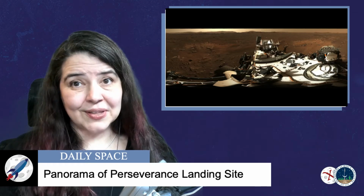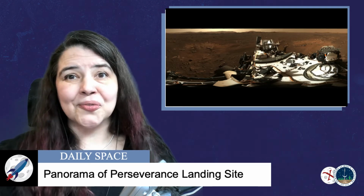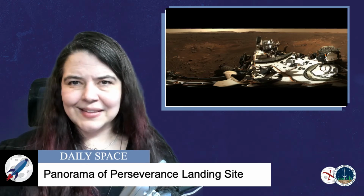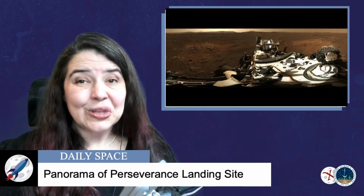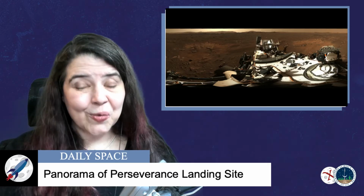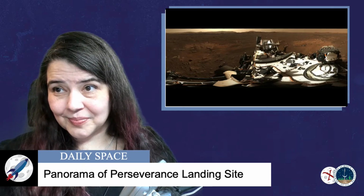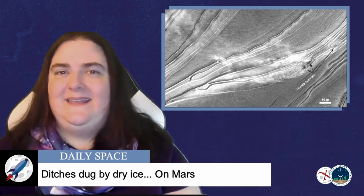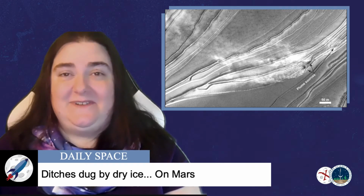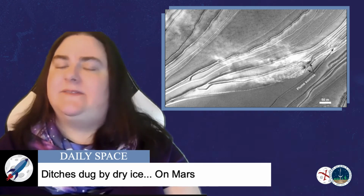The camera that took this image, Mastcam Z, can zoom, record video, and provide wide angle and panorama shots like this one. We'll have the link to the original in our show notes so that you can zoom in and out yourself and really appreciate the scope of the image. As awesome as it is to squee at the Martian landscape as Perseverance does its best imitation of Ansel Adams, there is science to discuss, people.